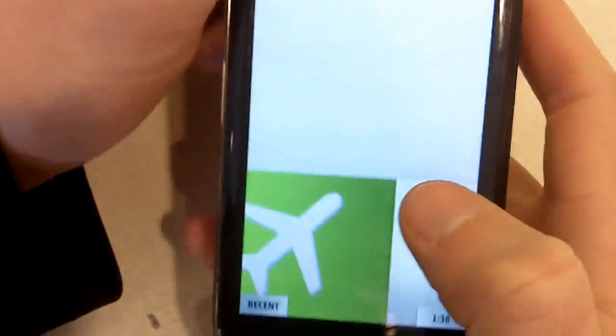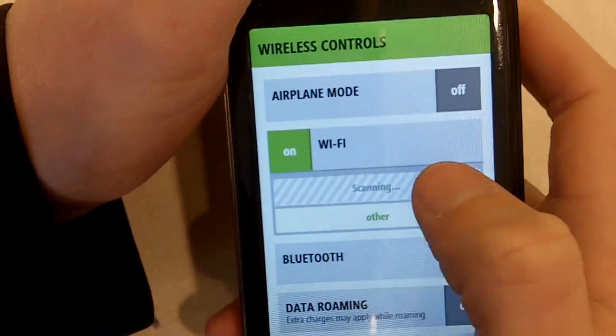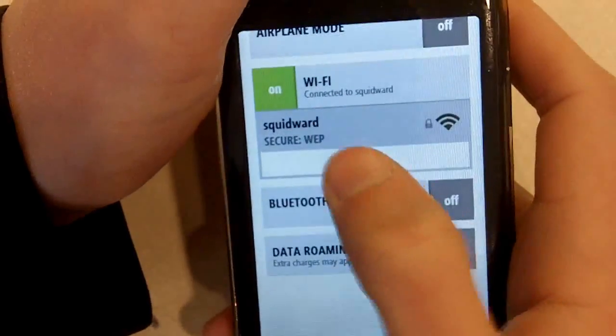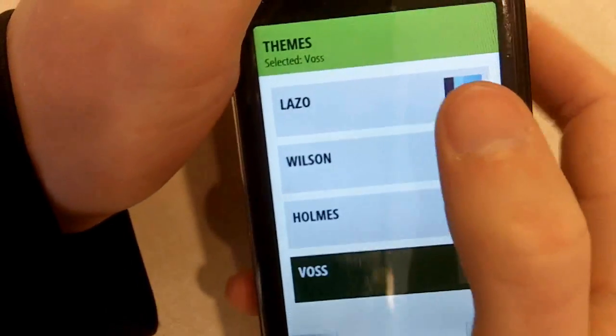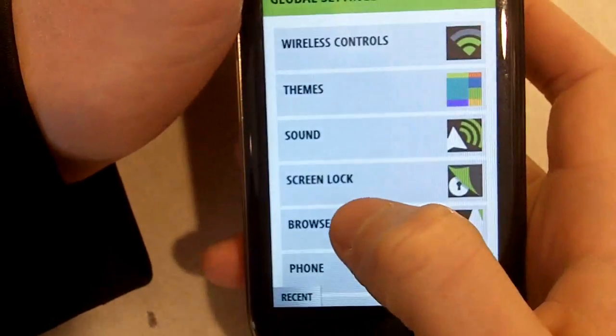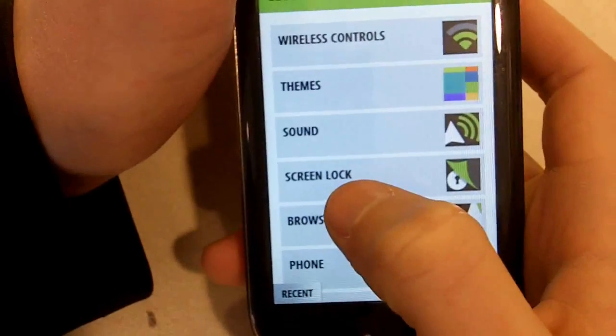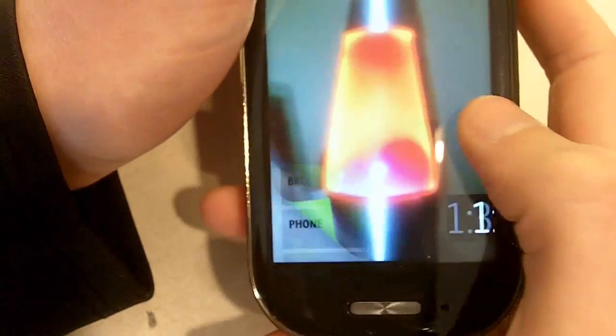Let's go into settings. Wireless controls, you can put it in airplane mode, turn the Wi-Fi on and off, and search different networks, Bluetooth and data roaming. You have themes. There's 4 different themes to choose from. There's blue, red, pink, and green. That's another bad thing about the phone. There's literally no customizability. You can move the apps around. You can set up lock screen wallpaper, but that's about the extent of it.